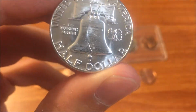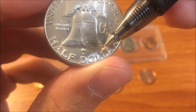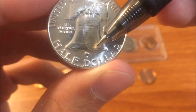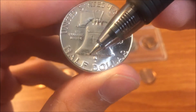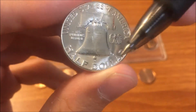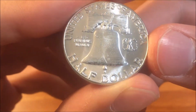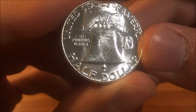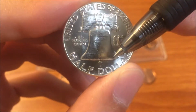So you can kind of see you have two sets of bell lines. You have this bell line and this bell line. And so this bell line, this doesn't matter. That's not what you're looking for. What you're looking for is this bottom bell line, this bottom set of bell lines, excuse me. And you can see just on the right side how crisp and clean it is.